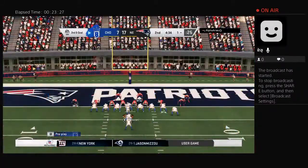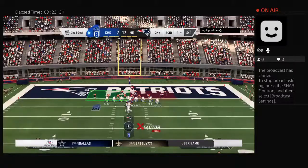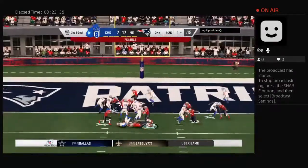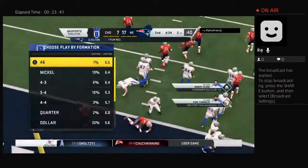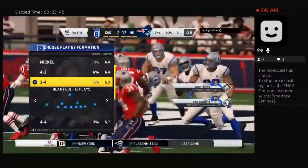Second and goal from the 1. Mahomes takes it himself. Fighting for the end zone. He lost the football. It's out. And it's picked up by the Patriots. And a big turnover there as his guys will get the football back.